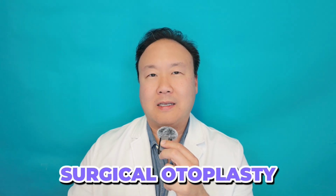About 5% of the population has prominent ears. Fortunately, this does not affect your hearing, but it may affect your confidence. Just in case you've ignored it, or you never felt that you wanted surgery, but as an adult you want your ears more in proportion to the rest of your face, there is an answer, which is surgical otoplasty.